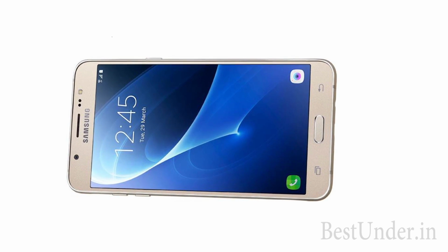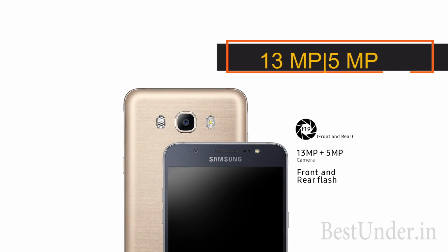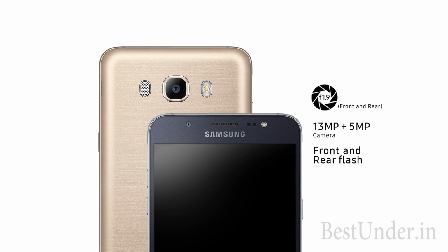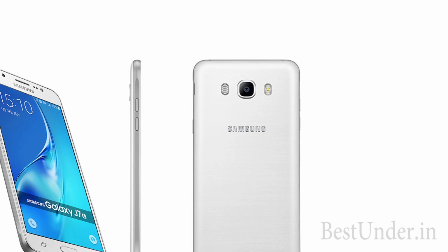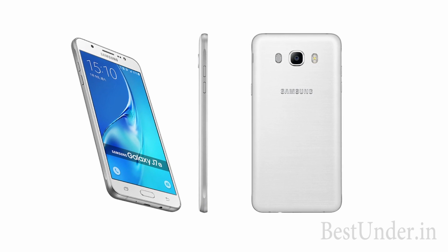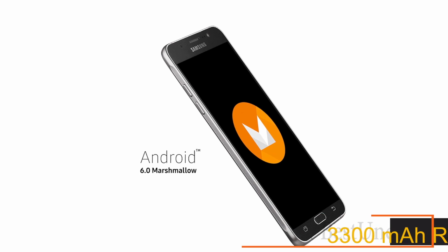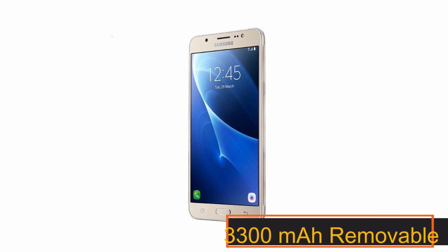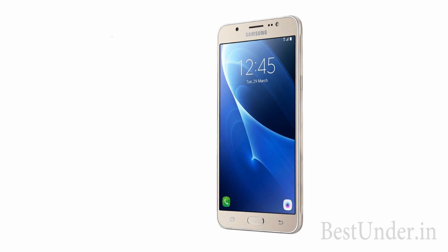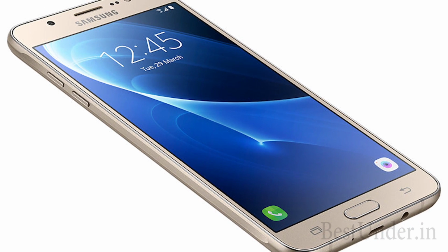As far as the cameras are concerned, the Samsung Galaxy J7 packs very good camera hardware of a 13MP primary camera on the rear with an f1.9 aperture, which is the lowest in this mid-budget range, giving it the best low-light performance among these phones, and a 5MP front camera with flash for selfies. The phone runs Android Marshmallow and is powered by a capacious 3300 mAh removable battery. It is a true dual SIM smartphone. Sensors on the phone include NFC, proximity sensor, ambient light sensor and accelerometer.